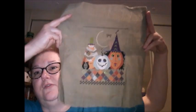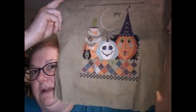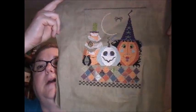I went to one of Katrina's retreats this last weekend. We'll talk about that. And I saw it in there for sale. They provided the threads and the fabric, so it's the call for fabric and the call for threads, mostly DMC. There were some specialty threads in there.